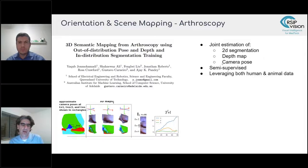They had a human data set, which was collected with some hospital collaboration. They didn't have any camera pose information there. It was just a standard arthroscopic video. And then they also collected, in this case, an animal data set. I think it was from a sheep knee or something similar. And for the animal data set, they were able to acquire this ground truth camera pose estimation. So if you know the camera pose, that can tell you a lot about the right depth map to build.